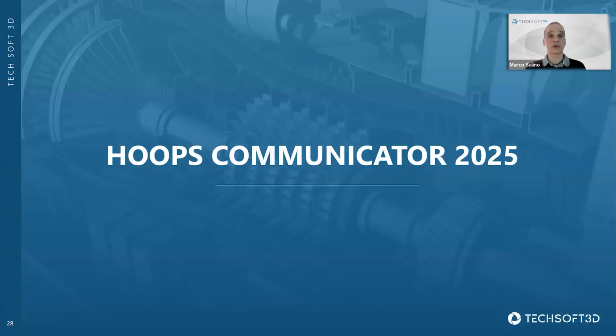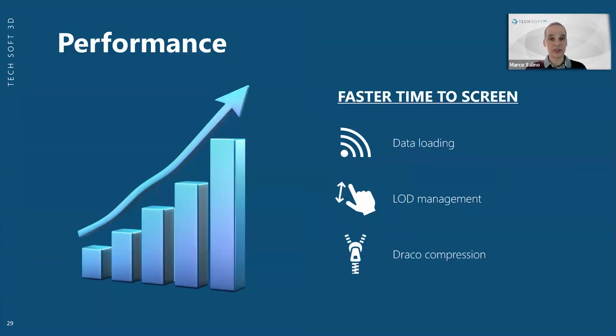So we can now move to our web product, Communicator. We can continue talking about performance, following the same flow. Web apps also need to be able to handle this growing data size and complexity. Now, Communicator is already a very performant product, but we want to be proactive and make sure we can keep our performance at least on par with this trend of growing data.